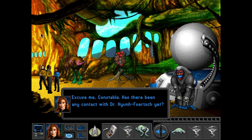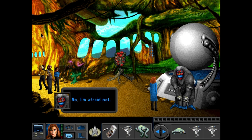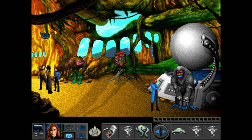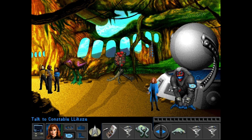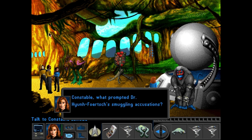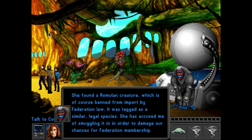Excuse me, Constable. Has there been any contact with Dr. Hunforsch yet? No, I'm afraid not. Constable, what prompted Dr. Hunforsch's smuggling accusations? She found a Romulan creature, which is, of course, banned from import by Federation law. It was tagged as a similar legal species. She has accused me of smuggling it in order to damage our chances for Federation membership.